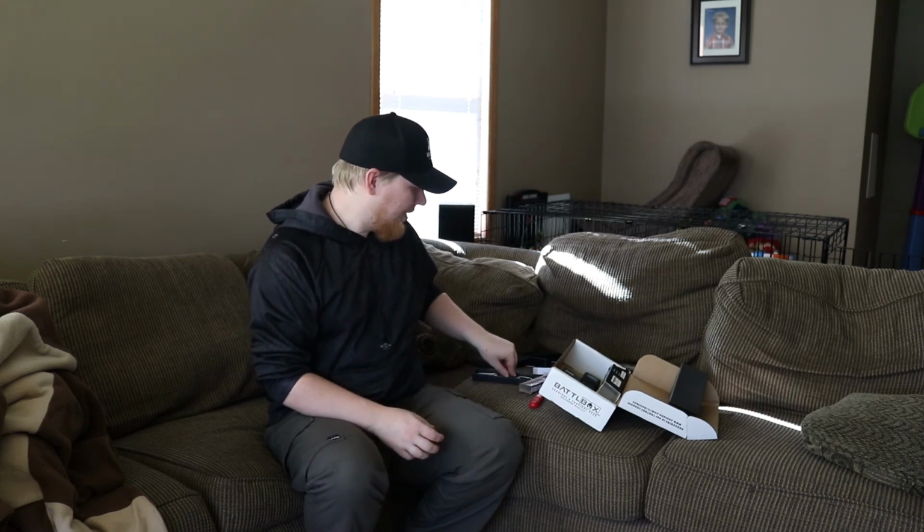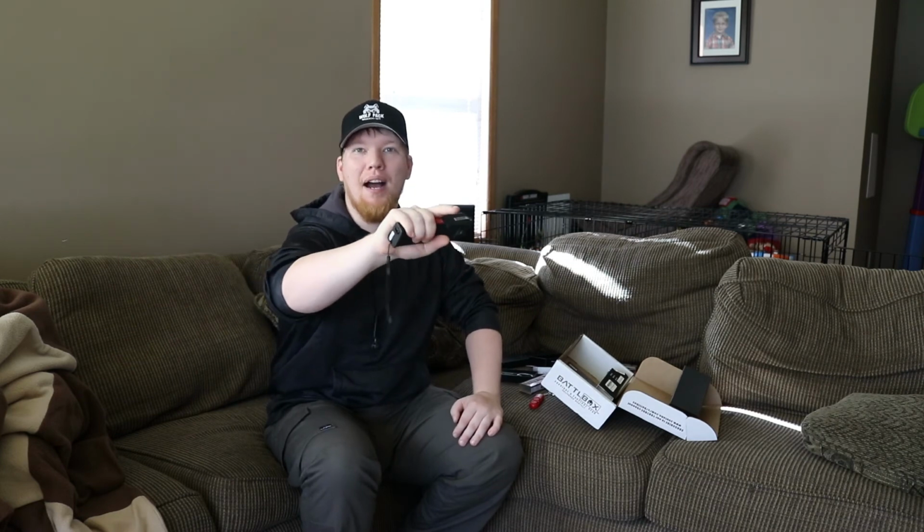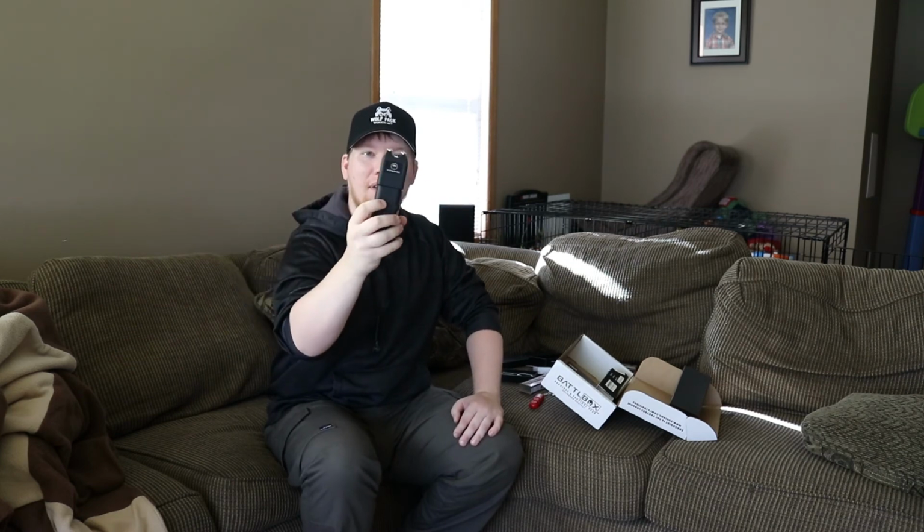And then third would have to be the Taser, just because I can't believe it showed up. I can't believe that this is something that BattlBox offered to begin with, let alone that I now own a Taser. It's unreal to me.